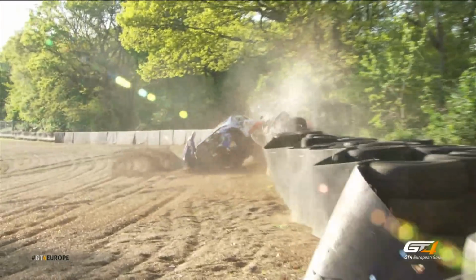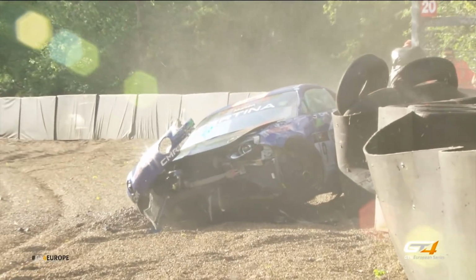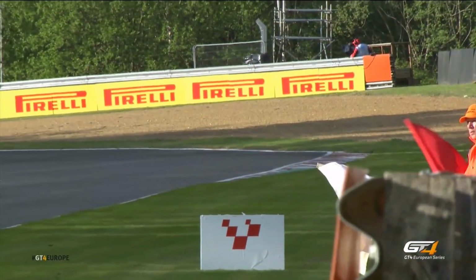Race one coming up at 10:20 as you see Sohail Ayari's car going off again. For now, from qualifying from David Addison, it's goodbye.